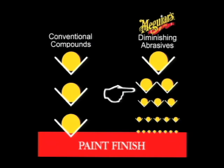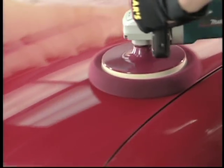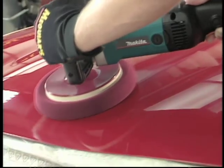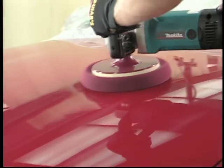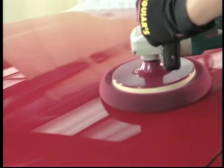Learning to machine buff correctly with a Meguiar's compound or paint cleaner means buffing right up to the point where there is only a light residue remaining on your surface. This ensures the diminishing abrasives have completely broken down and polished out any remaining fine and ultrafine scratches, including their own scratch, thus creating a swirl-free high-gloss finish. Pros refer to this as wet buffing.